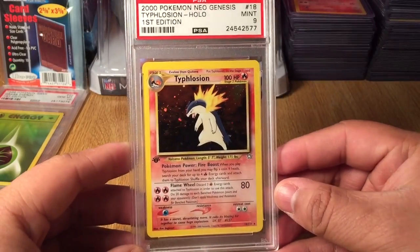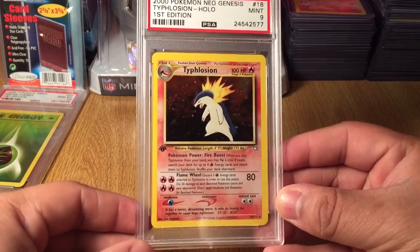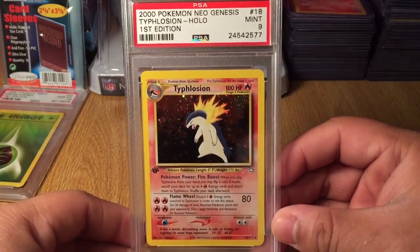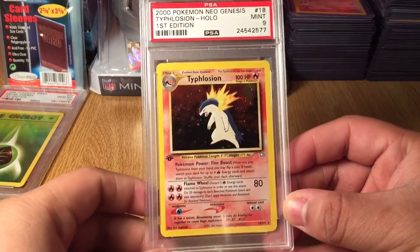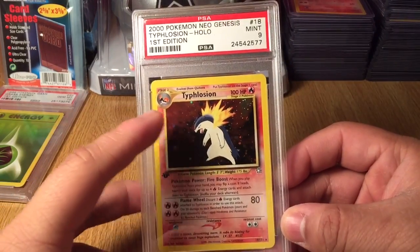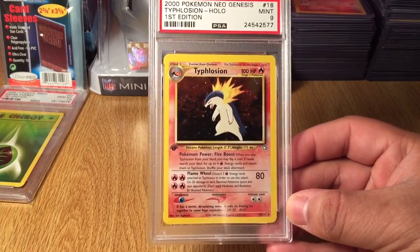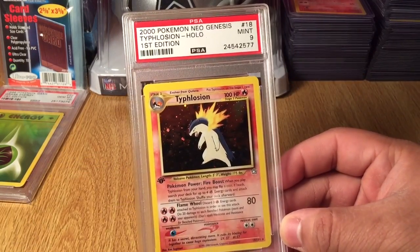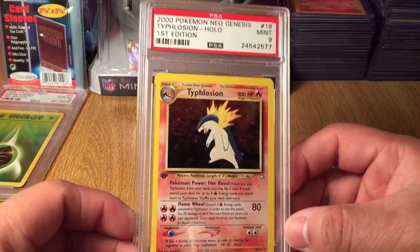Very, very nice card. This is one card I actually did not have when I was a kid. Do not ask me why. But I did love picking, what was it? Cyndaquil. That's who it was. And then it evolves into a Quilava and then to a Typhlosion. And I loved using him. So every time I did a new game, I would pick Cyndaquil as my starter Pokemon. And this is what he eventually evolved into. So yeah, this is very, very awesome.